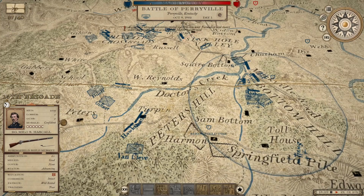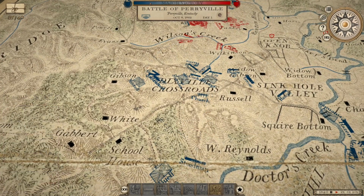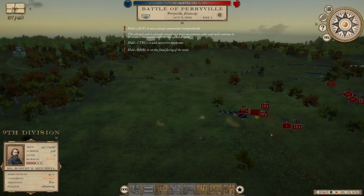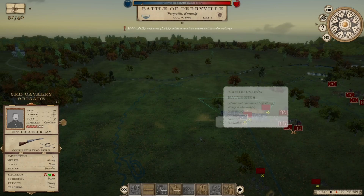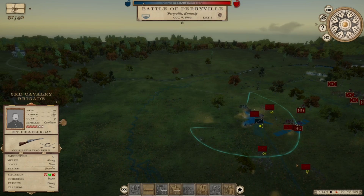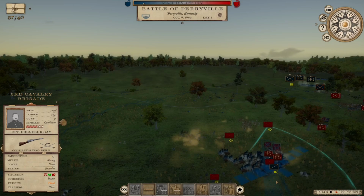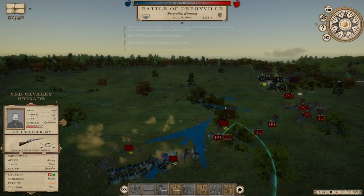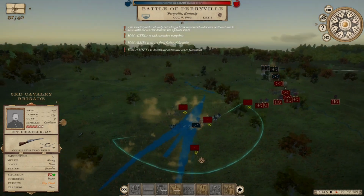Getting there. See how our cav's doing up here. Just wiped them out. Go after them now. Granted, he's probably got about 3,000 routing Confederates around him, but charge those guns. Say goodbye. There you go. Okay, come up here. Actually, come over here. Where are you going?